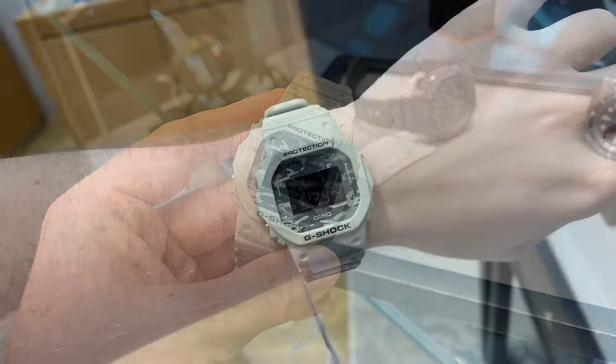On the bracelet, I think it looks a bit too simple, but the NATO strap gives it a good splash of color and is also really, really well made. I think, as said often in many other videos, these Tudor NATO straps are really the best NATO straps in the whole watch market.